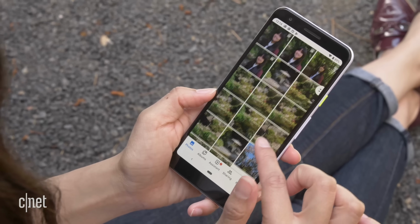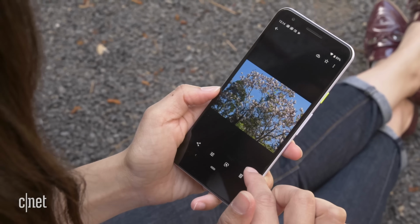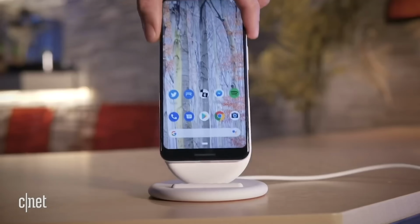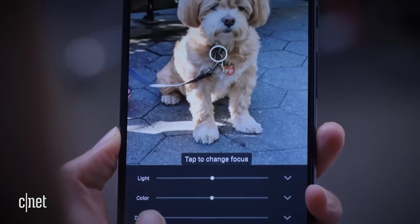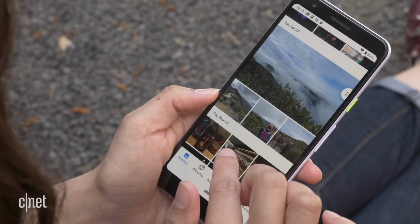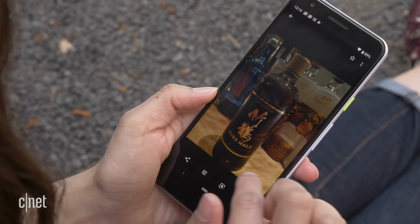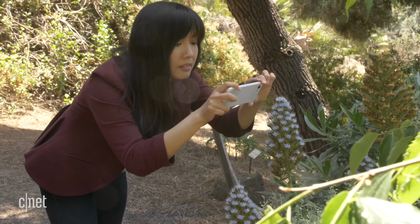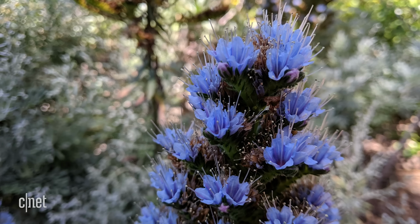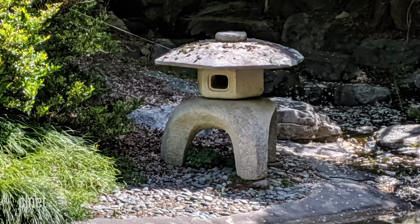It's important to note that Google changed its Google Photos storage policy with the Pixel 3a. Unlike Pixel, Pixel 2, and Pixel 3 owners, who can save pictures to the cloud at original resolution, Pixel 3a users have unlimited storage only at high quality. This should be enough to satisfy casual users, but if you take image quality seriously or you want to back up all your 4K videos, the Pixel 3a only has 64 gigs of onboard memory with no option to expand.